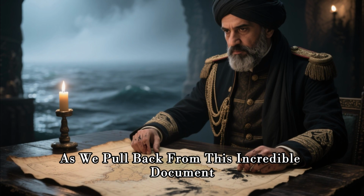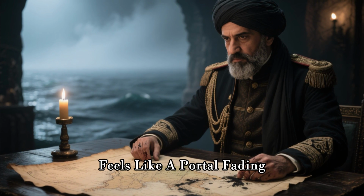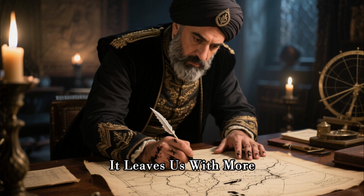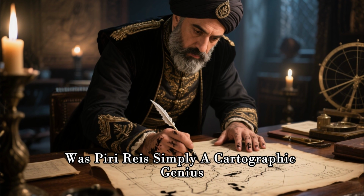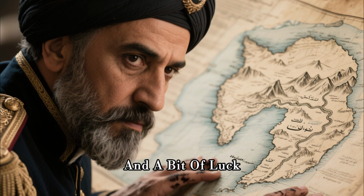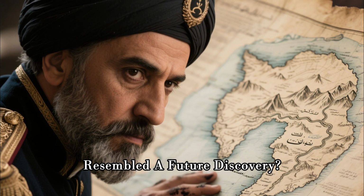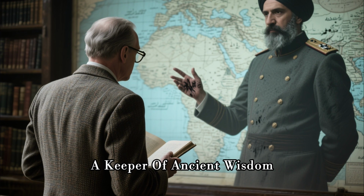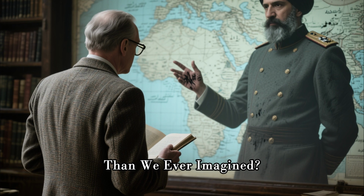As we pull back from this incredible document, the candlelight seems to dim, and the map itself feels like a portal fading back into the mists of the ocean. It leaves us with more questions than answers. Was Piri Reis simply a cartographic genius, a brilliant compiler who, through skill and a bit of luck, created a map that coincidentally resembled a future discovery? Or was he the last link in a long chain of knowledge, a keeper of ancient wisdom passed down from a lost civilization that knew our world better than we ever imagined?